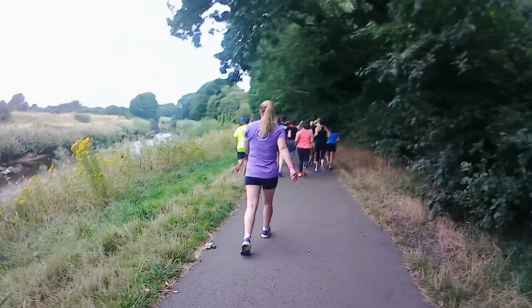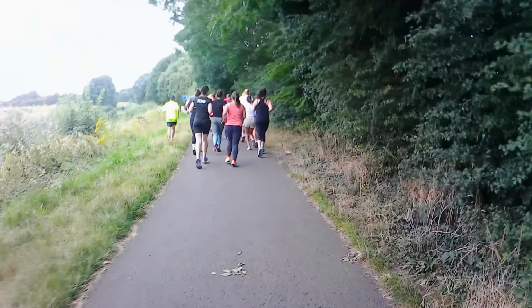So the field's starting to spread out a little bit here. You can see there's a little bit of gap in front of us and we've got this woman just walking. And then we come up to the next group of people.